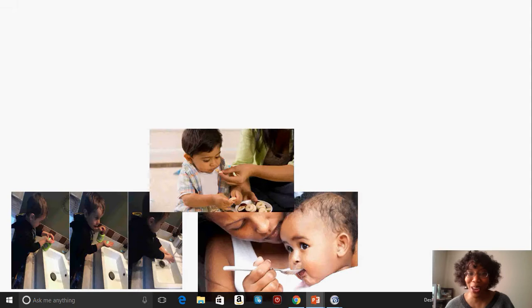So here's some everyday routines to think about. Washing your hands is STEAM. You could talk about the colors that they see. Yes, that soap is a white color. You are really knowing your colors. Or 1, 2, 3 pumps. Whoa, what if we did more than 3 pumps? How long should we wash our hands to get all the dirt off? What are you noticing? What do you see?